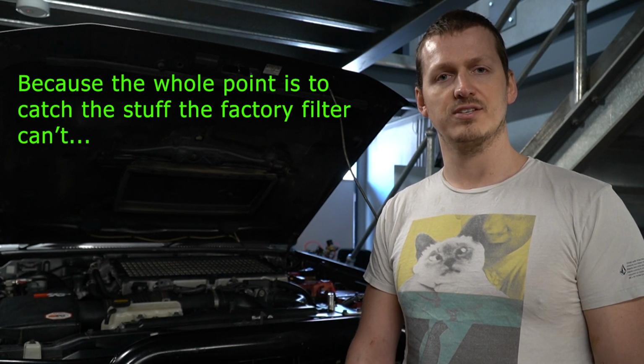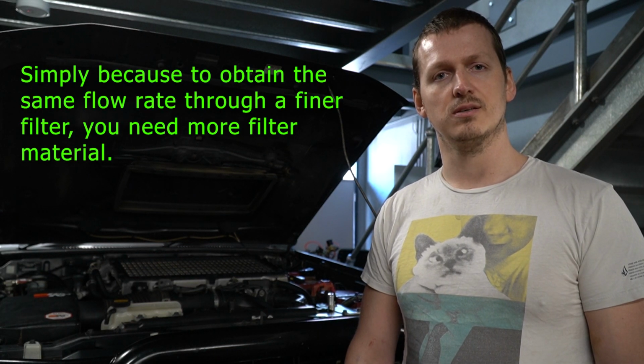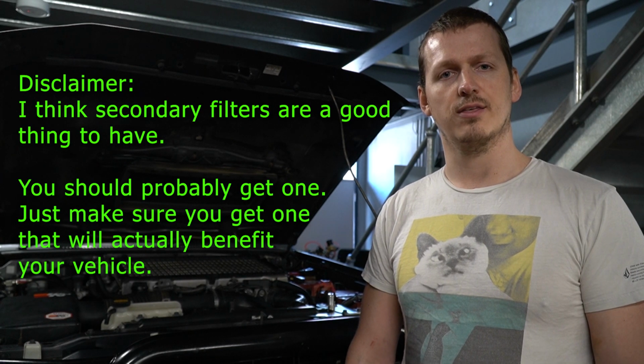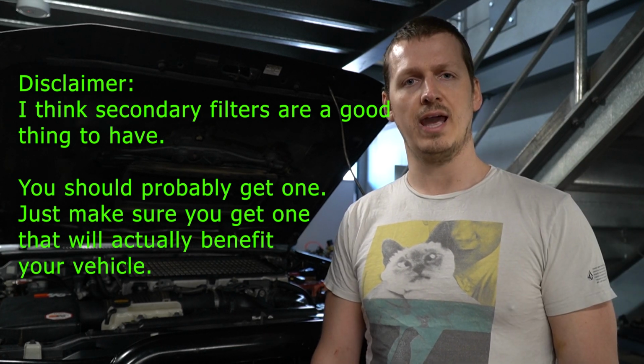Now this would only do anything if you're using a finer filter as a pre-filter, because if you're using the same as the factory, then what's the point? And if you're using a finer filter, you have to make sure you're using a bigger filter, otherwise you're creating a vacuum in the system caused by the blockage of the finer filter, which from what I've seen, a lot of people do not do. The result is extra load on your fuel pump, which could actually cause problems with fueling at the top end. Anyway, this is why I run a factory filter and nothing else. And that concludes the engine.